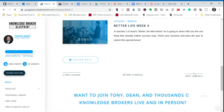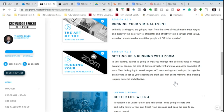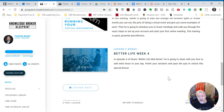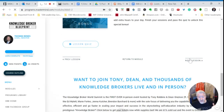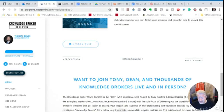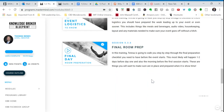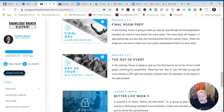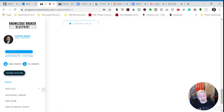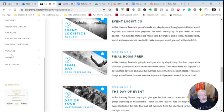And then they actually go in and you'll see different courses. Like you're going to have checklists on what you have to do each day of your event. Like actually before your event, what you do that morning of the event. So it goes through everything, absolutely everything for you. I don't want to go too deep in these, but your location, creating an event, logistics, final room prep, the day of the event. There's just so much in here, and like I said, the course is just beyond what you can imagine for this price.